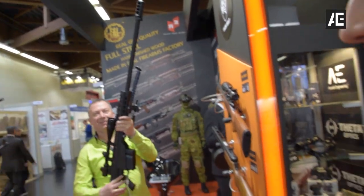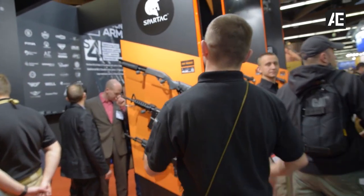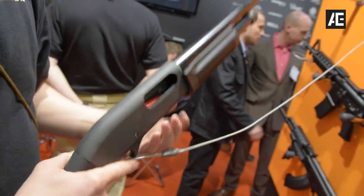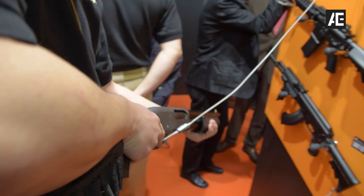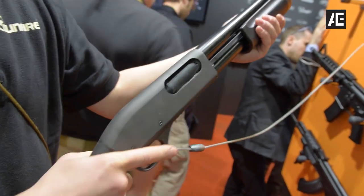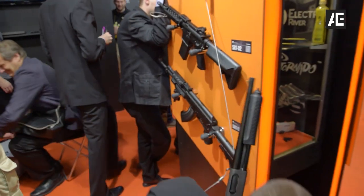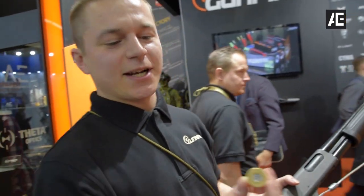If you think this one is big, I'm gonna show you something later. For those of you who like when it runs like a real one. Full metal shotgun. Works with this kind of cases.